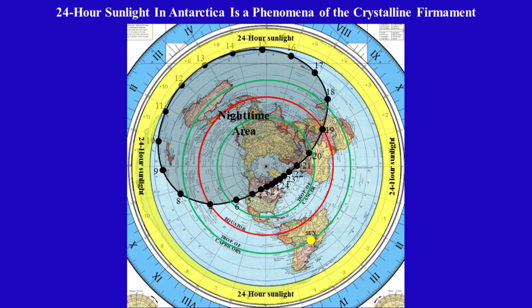For the last 3 years, I've researched and studied sun and moon navigation and navigation data from the United States Naval Observatory. What we are seeing on the circular level plane Earth is sunlight coverage data from the United States Naval Observatory for December 20th, 2024, with 24-hour sunlight occurring from minus 66.56 degrees latitude to minus 90 degrees latitude.